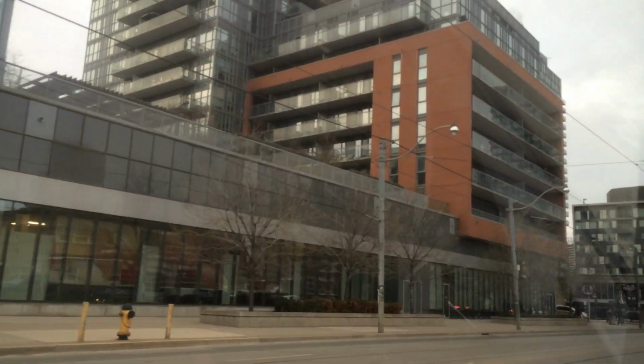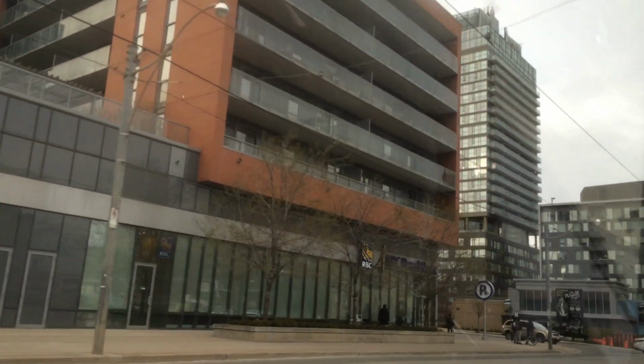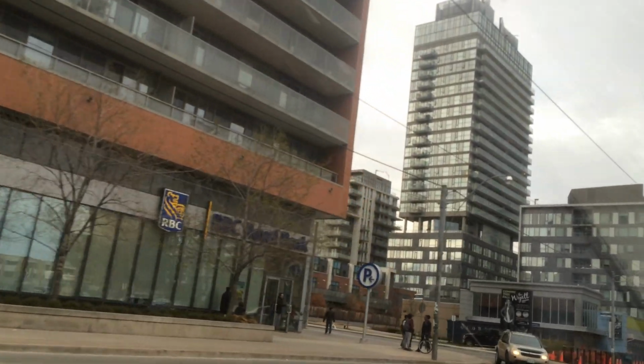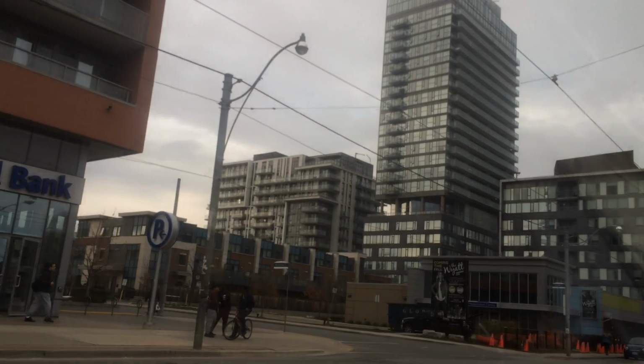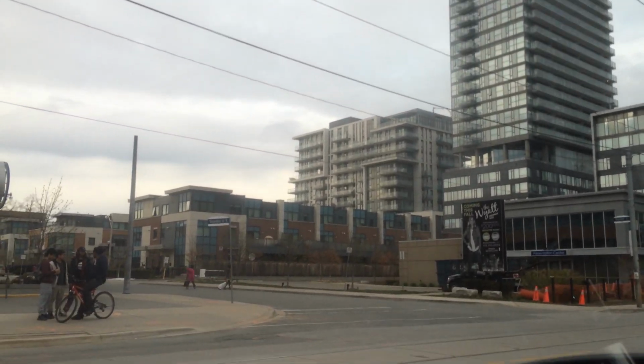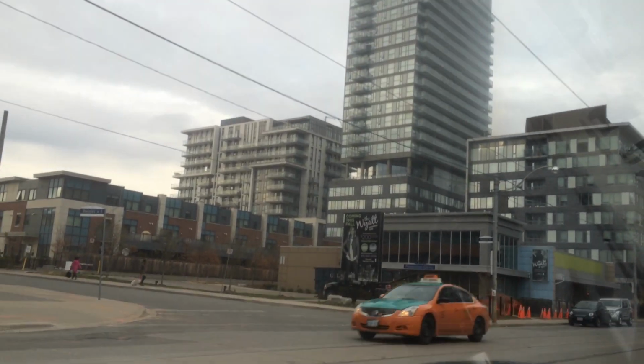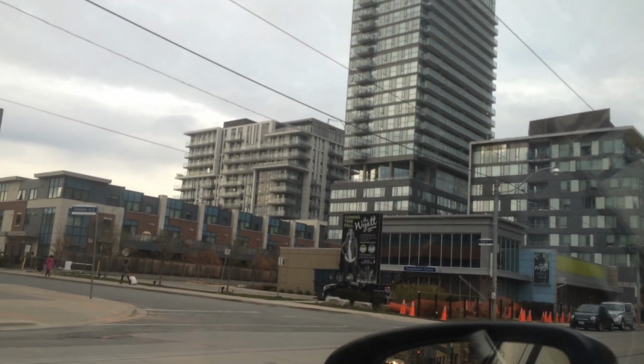All of these buildings used to be, as we know from any Google image search, or as you might remember from your childhood or mine, low-income housing. And it's not like that anymore. This has all been redeveloped. There's townhomes, as you can see in the distance there. There are condominiums, there are towers, there are mid-rise, there are low-rise.